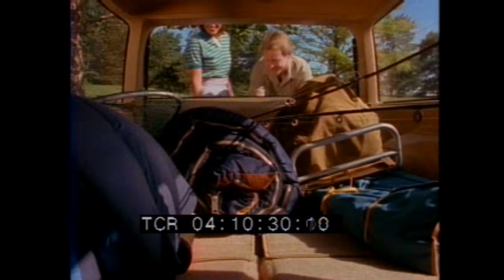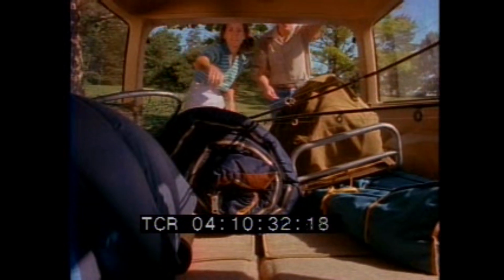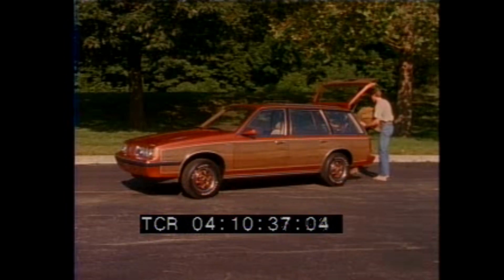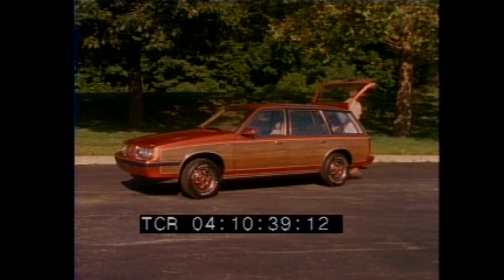Firenza Cruiser, plenty of space to get away from it all, or to take your friends along. Sporty, roomy, and unmistakably, it's an Oldsmobile. Enjoy the ride.